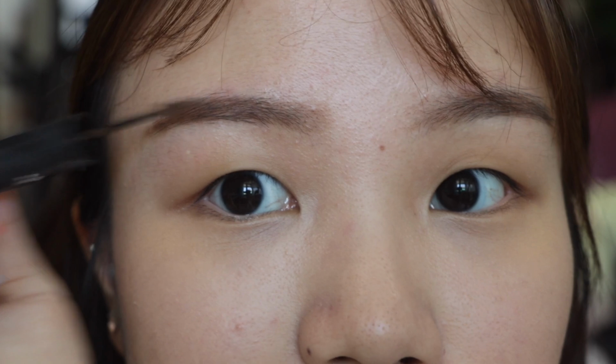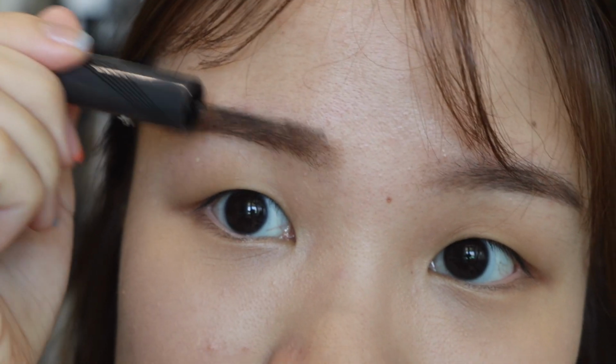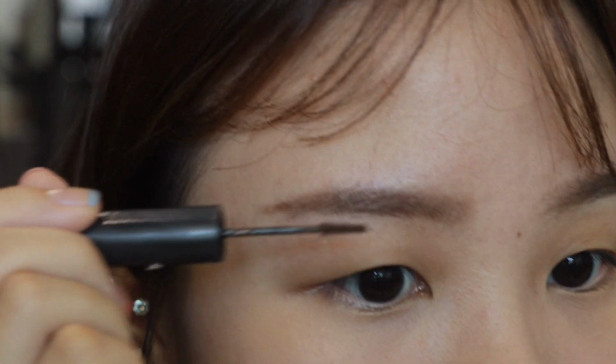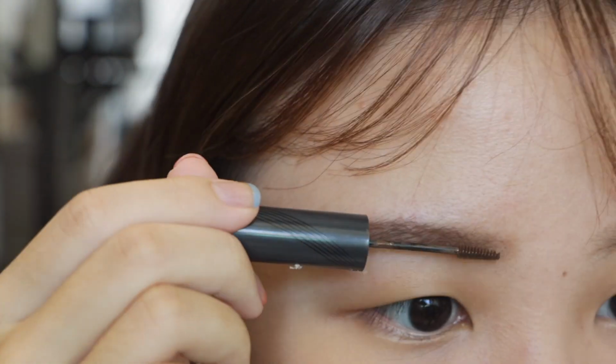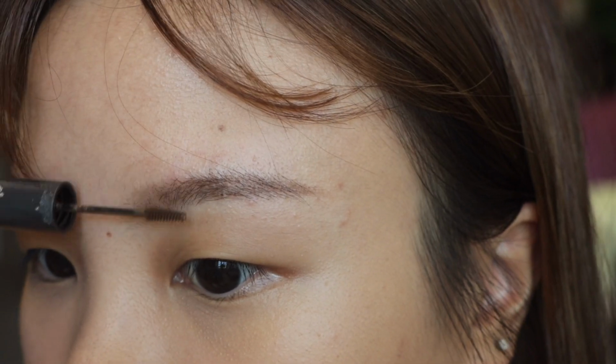You see it? I start from the middle because where you first place the spoolie will have the darkest color. So I don't want to start from here because it will look very unnatural. So usually I start from either mid-brow or the tail, and then I just comb through my brows for the messy brow look. I think if you have a lot of brow hair, you can honestly just use this product for your brows and call it a day. But for me, I don't really have that much brow hair, so I think using this on top of the brow pencil makes my brows look more natural. So this is what it looks like now. There's more texture to the brow, which I like.